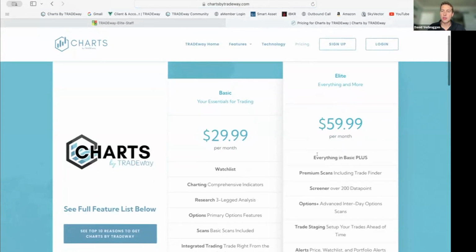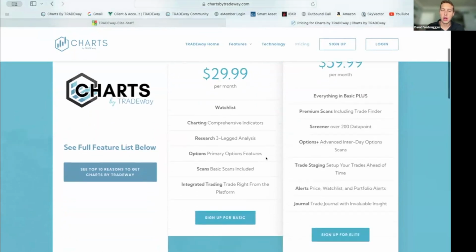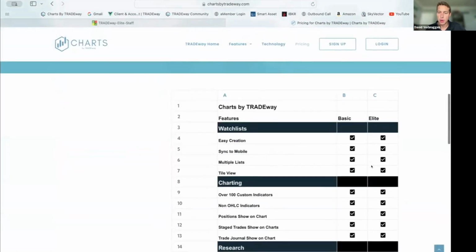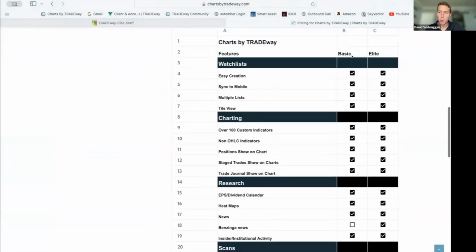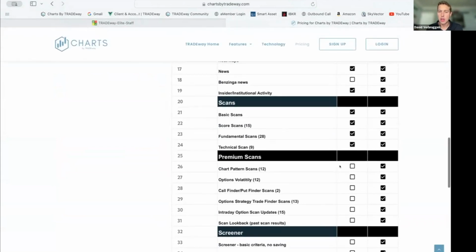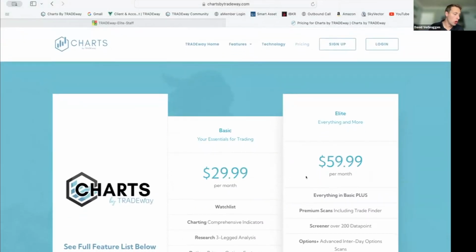It's $60 a month for the elite version and $30 a month for the basic version. Now, if you want to know what comes with what, well, the elite version comes with everything, right? But if I scroll down below here, you can see what the basic version comes with, and you can see it doesn't have some of the newer bells and whistles. It doesn't have the screener, doesn't have AI. It has some of the basic scans, but not the premium scans, right? So you can take a look at that to see what all comes with basic versus elite.